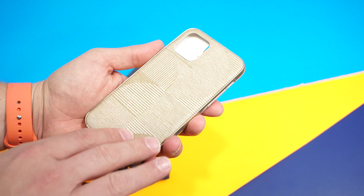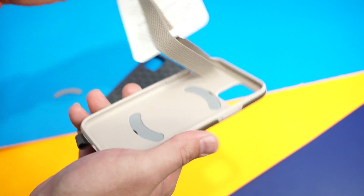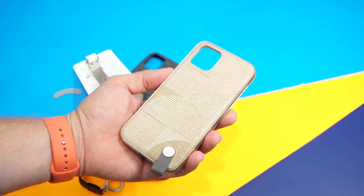Now they also have this really beautiful gold option. You have a strap that you can use, and then if we pull this out, inside we have those same snap to options and a very similar design. I really like the look and feel of these cases.